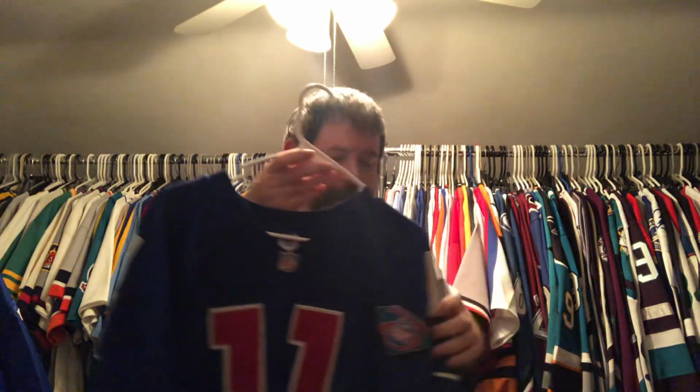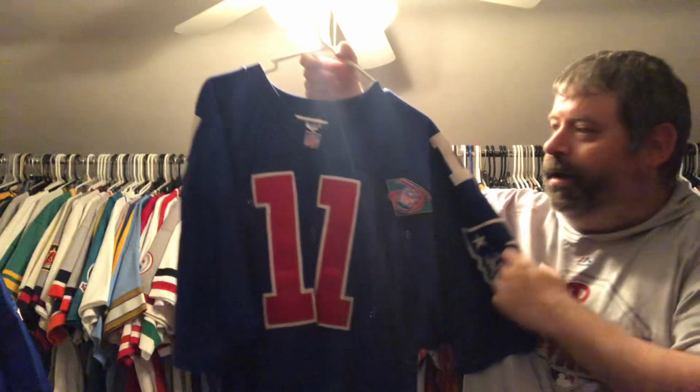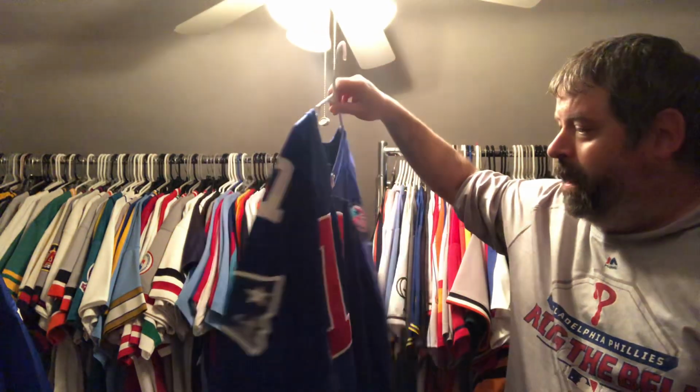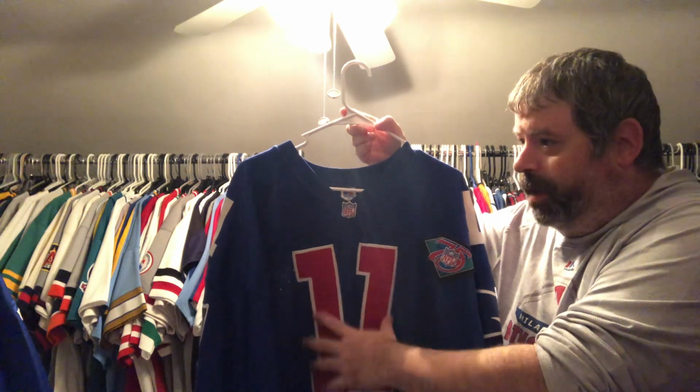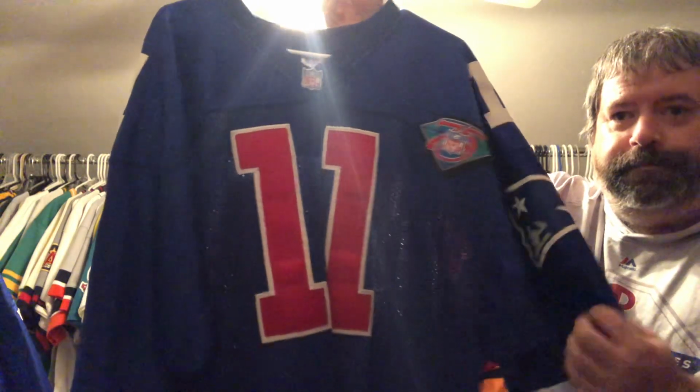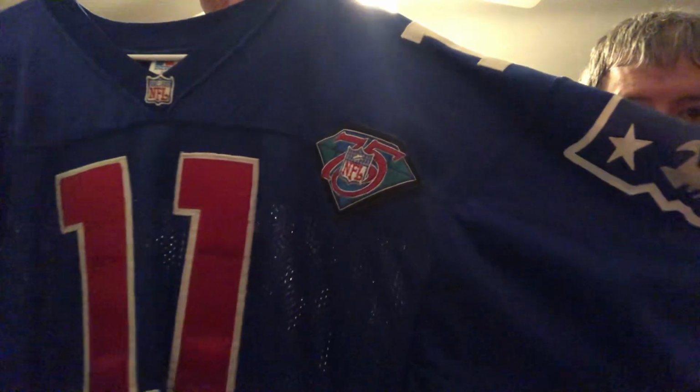So here's another version of the 75th, but I think this would have been more of their regular look for that time period. The difference between this jersey and the last one, obviously, is the color font for the numbers, but these numbers are double stitched, whereas the other ones were pressed on. But there you see the 75th again.